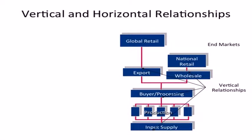The relationships between the actors in getting the product to the end market may be vertical, between actors who buy from or sell to one another, or they may be horizontal, between actors performing the same function. Effective coordination between the value chain actors, whether vertically or horizontally, can lead to more efficient transformation from raw material through to the end consumer.